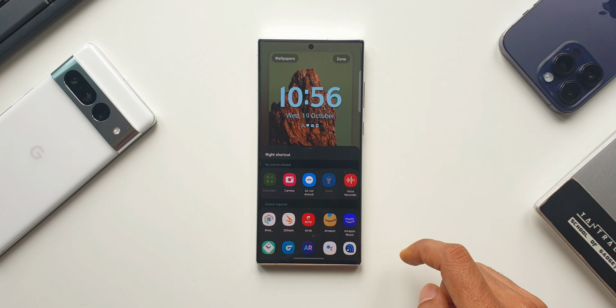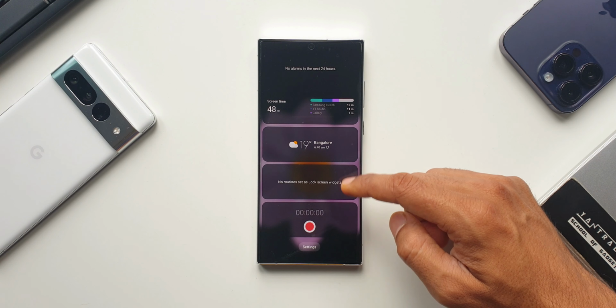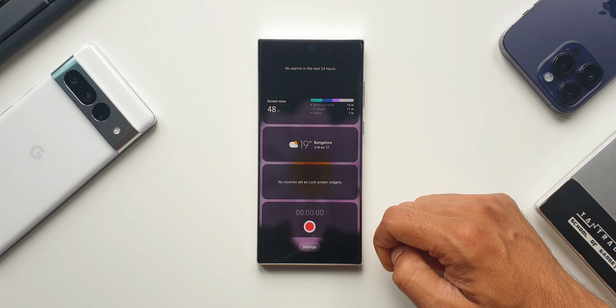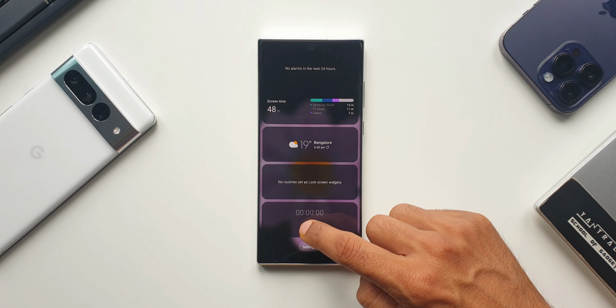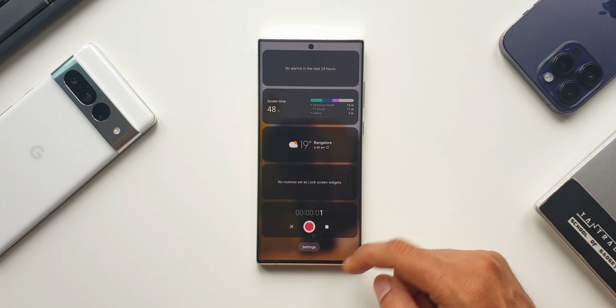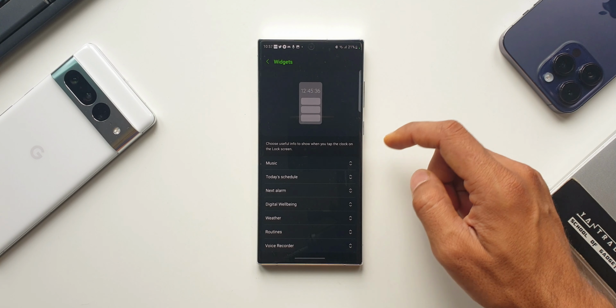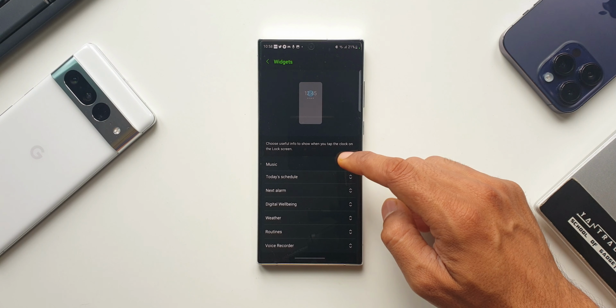Now here is something more interesting. When we tap on the clock on the lock screen, we can access widgets such as music player, calendar, alarms, notification, screen time details, current weather, routines, and voice recorder as well. Without unlocking the device, you can access all this information by just tapping on the clock on the lock screen. Furthermore, we can customize them. We can enable or disable these widgets or even reorder them by tapping on the settings option here.